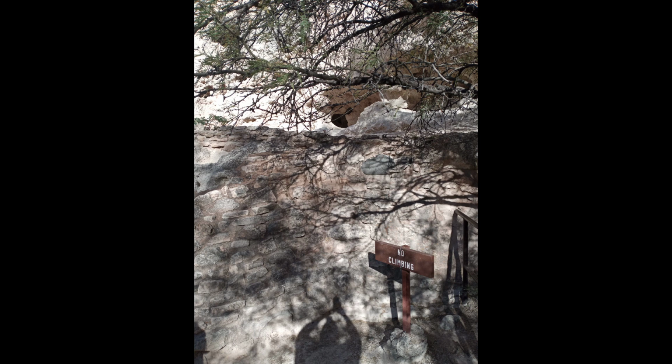There was a time where you could actually get a lot closer into the castle area, but with all of the years, it's taken its toll, the weather and everything, and now only certain people are allowed to go in. And it's really unfortunate because it's such a sight to look at. To think that these people were able to build an apartment complex, if that's how you want to look at it, in the limestone. That's basically what they did. And it's just amazing to look at.